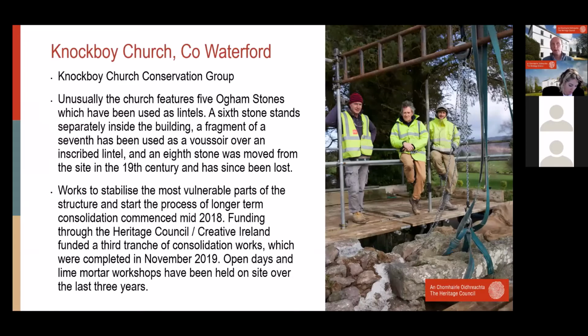What's really unusual at this church is it has five Ogham stones which have been used as lintels. There's one down just covered in that blue sling in the bottom right. This group started around 2018, so 2018, 19, 20, 21, and there's probably another season of work there. With funding from the Heritage Council, the National Monuments Service and Creative Ireland over that five-year period, they've saved that church. What I'd stress out of this project is that it takes time.